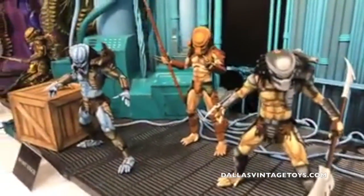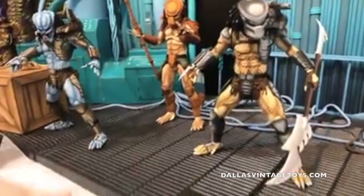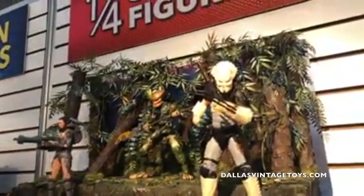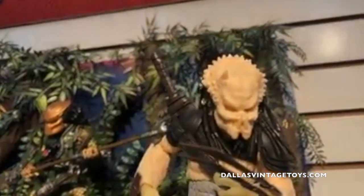And then we announced these guys earlier. These are the Predator set that goes with them. You guys have already gotten all the information. Cool. Look at that. In progress, sneak peek. Oh, horns. Here we go. Wow, the detail.